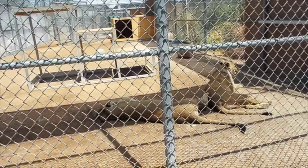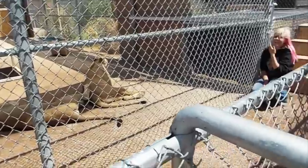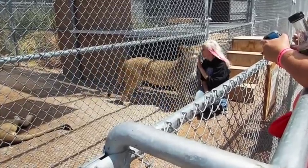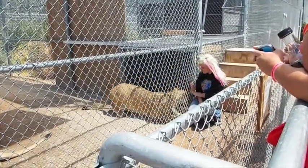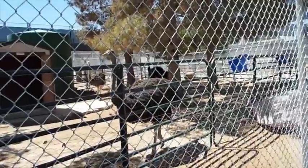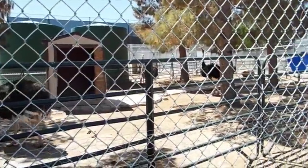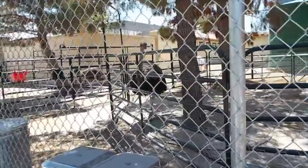The hours are important. You can't just decide to drive up to the ranch and go in. You must go on the hours that it is open, Friday, Saturday, Sunday, and Monday from 11 a.m. to 3 p.m. You will get an up-close look at magnificent animals. I'm not sure, but I think there are more ostriches than I remember. I thought there were two before, and it looks like there are four big birds.